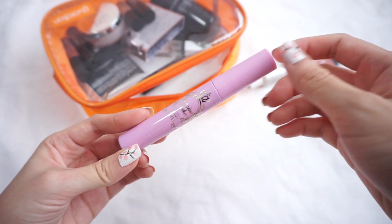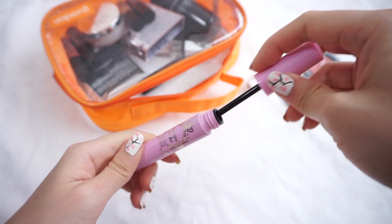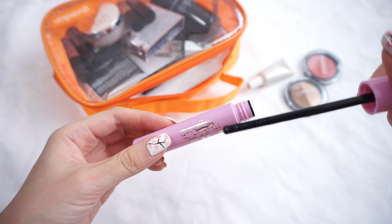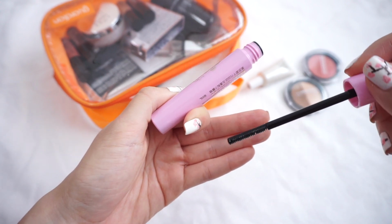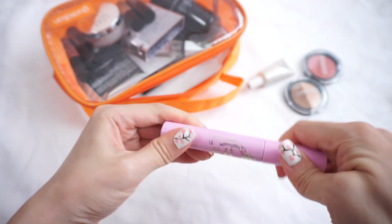So this is the mascara remover, and what it does is that it is actually a tube of oil makeup remover, I guess, and it has this brush or tip with ridges in it, so you coat your eyelashes in it and let them sit for a while, and then you can remove them easily.